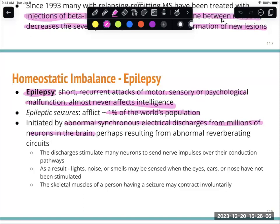Could be abnormal reverberating circuits even. We don't know for sure. But that discharge can send these nerve impulses over these conduction pathways. They can result in people seeing lights that aren't there because, depending on where these neurons are firing off from, they're firing off without being triggered. They just randomly fire. It can cause you to see lights that aren't there, to hear noises that aren't there, to have smells that are not there. It can cause skeletal muscles to contract involuntarily.